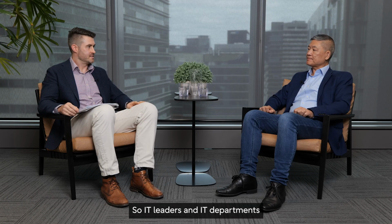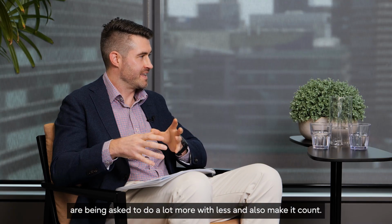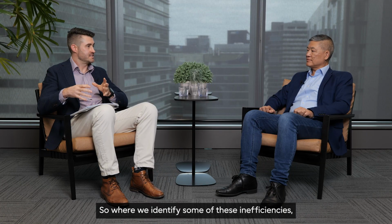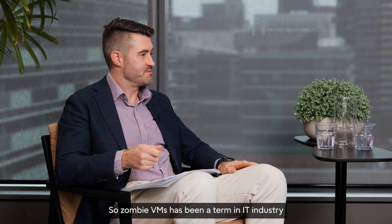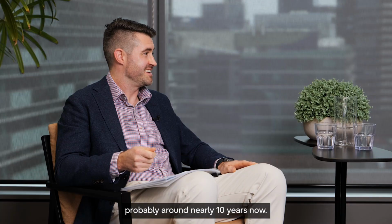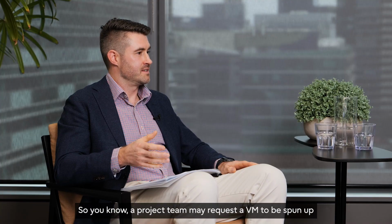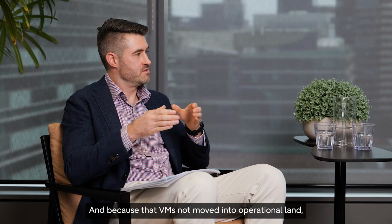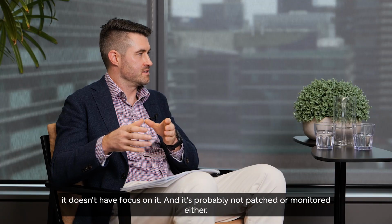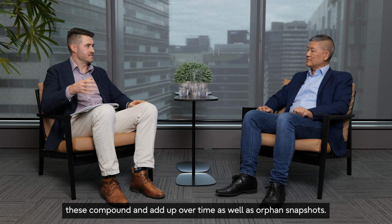Exactly right. IT leaders and IT departments are being asked to do a lot more with less and also make it count. Where we identify some of these inefficiencies, I see really in 4 key areas. The zombie VMs and orphaned snapshots. Zombie VMs has been a term in the IT industry for nearly 10 years now. They still exist. A project team may request a VM to be spun up to do some proof of concept testing or application testing. Because that VM's not moved into operational land, it doesn't have focus on it. It's probably not patched or monitored either. And if there are multiple projects running, these compound and add up over time, as well as orphaned snapshots.